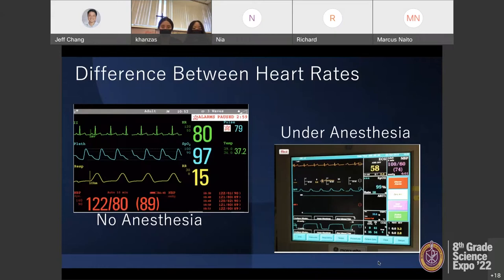The first image shows what a patient's heart rate looks like when they are not under anesthesia. And the second image shows what a heart rate under anesthesia would look like. The image shows that being under anesthesia will lower your heart rate and make you more relaxed as surgeons operate on you. Different types of anesthesia affect the heart in different ways.